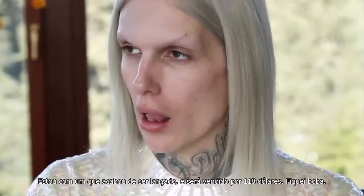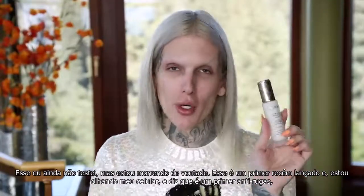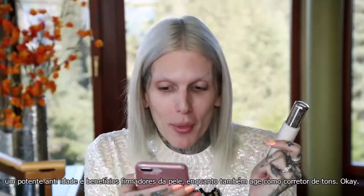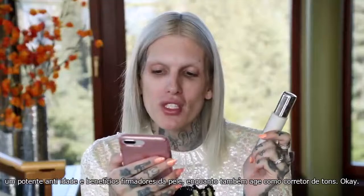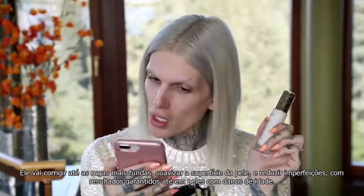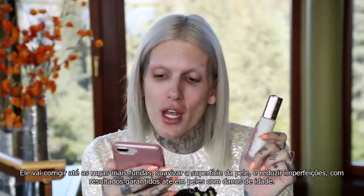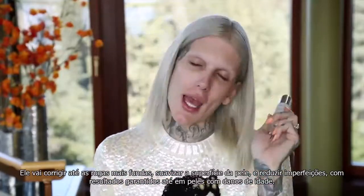I'm like, huh. Now this one, I have of course not tried it yet, but I've been dying to. Now this is a primer, of course, brand new, and if I'm looking at my phone here, it is going to be an anti-wrinkle primer. It is going to deliver powerful age repair and firming benefits of a serum while also doubling as a colorless corrector. Okay. So this is going to visibly correct even the deepest wrinkles, smooth the skin's microsurface, and reduce imperfections, guaranteeing results even on age-damaged skin.